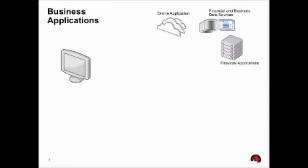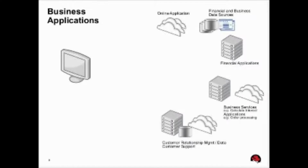You also have financial business data sources, financial applications. These are the things that you run your business on. These data sources could be in relational databases. They could be in spreadsheets. They could be in different kinds of formats or applications themselves. And, of course, this stuff you almost certainly are not putting in the cloud, at least not a public cloud or a hybrid cloud. You probably have it on a private cloud or a virtualized environment or something like that. Down the pike, as you get more comfortable with cloud, you may put things like that out there. But in some cases, regulations may preclude you from putting it into a public-type environment.